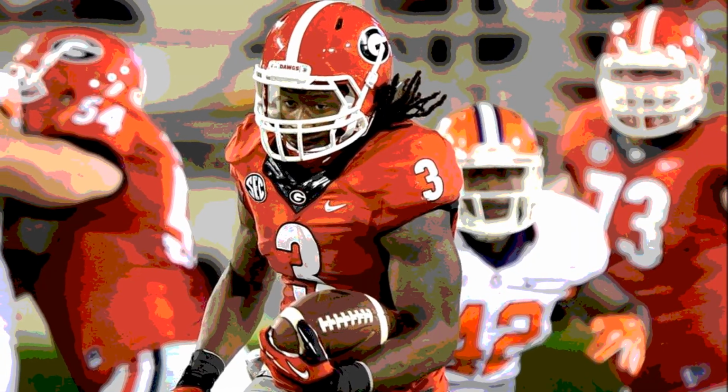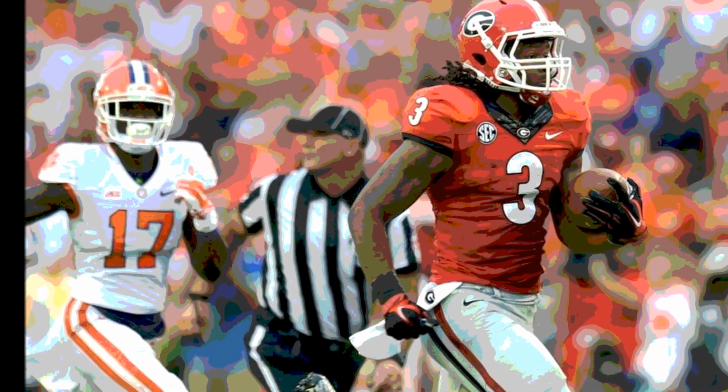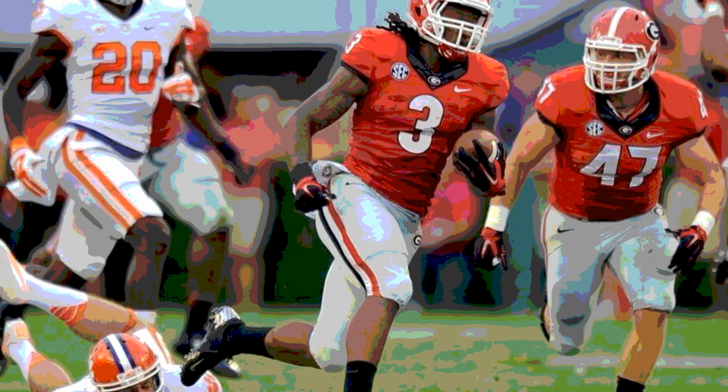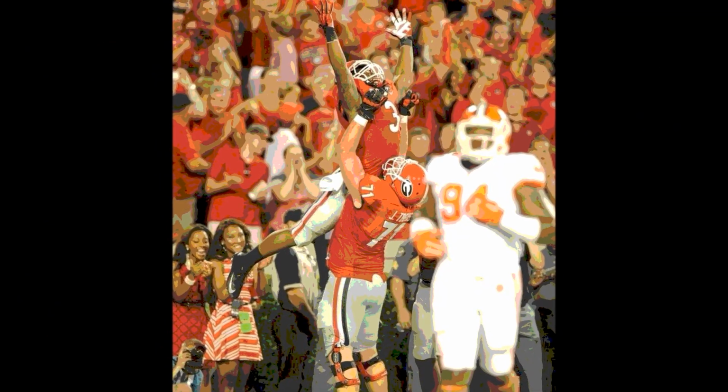But less than 15 seconds later, and it was on the kickoff, Todd Gurley comes up with another huge play for the Bulldogs as he had a 100-yard kickoff return to tie this game up. So this game would be tied at 21 apiece going into halftime.